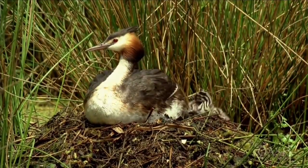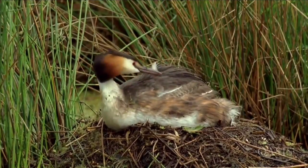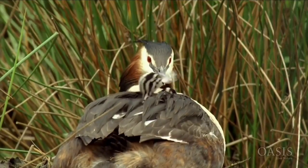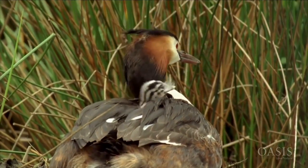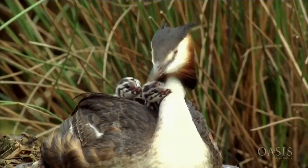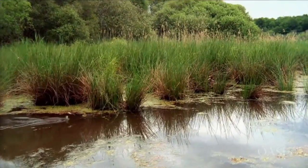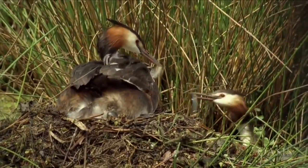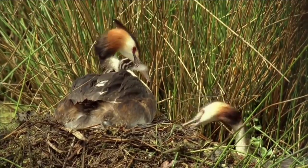Before the first fish are given to the baby grebes, the adult prepares their throats for swallowing. The parent plucks one of its down feathers and gives it to the chick to swallow. Now they're ready for their first meal, and they can't wait. This fish is too large for such small novice bills.